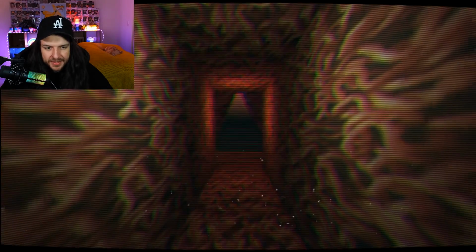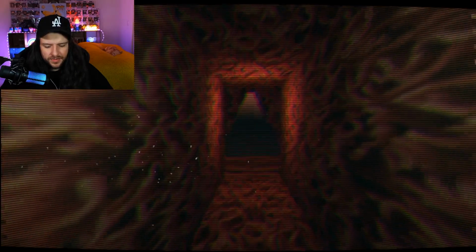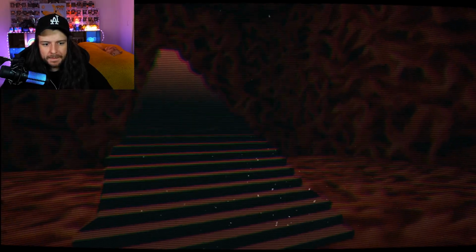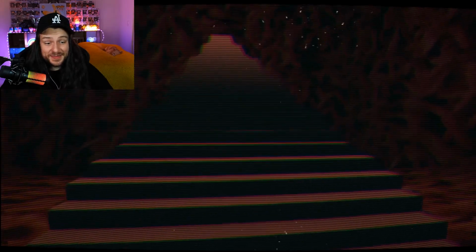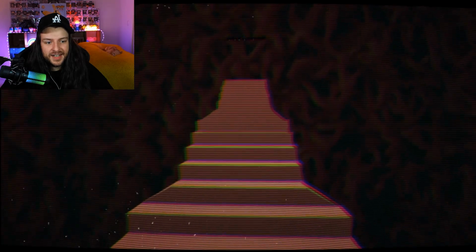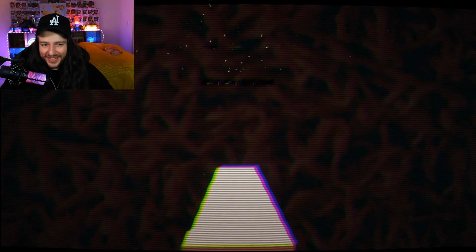Press tab to change cameras. What? I can't press tab again, so this must be the camera that we need. Dude, this is not what I was expecting. Guess we gotta go up these stairs. This is so cool, but freaky.